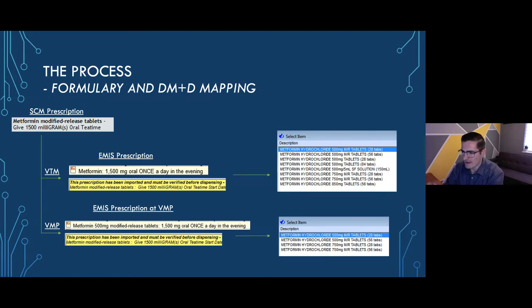So we just pick generally the lowest strength VMP that we keep in. So for example, the metformin 500 milligram MR tablets. And while that isn't an exact match, it's a mismatch because we wouldn't include the name in the actual original prescription, it doesn't really matter. We're essentially using it as a tool. So when you send across the VMP for a particular modified release tablet, all the options are available then to select from to make up the dose required. So from that prescription there, I could use 3 500 milligram tablets or 2 750 tablets. No problem at all. It's just an easy way of doing it.